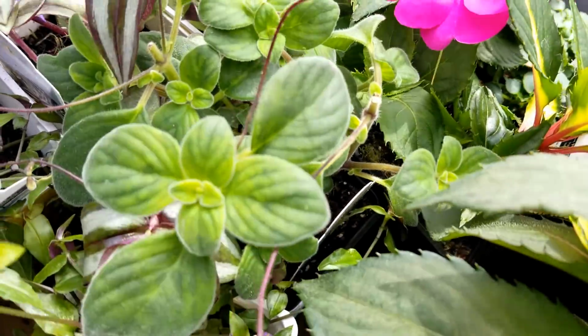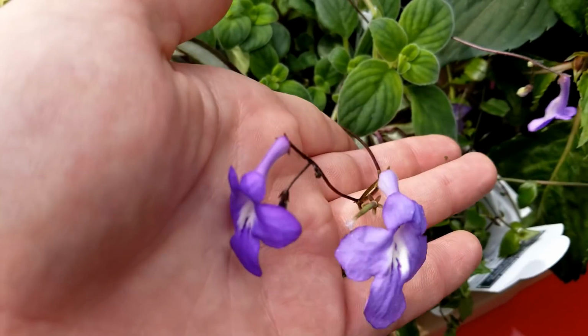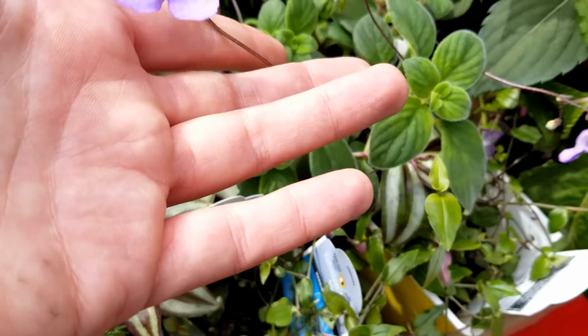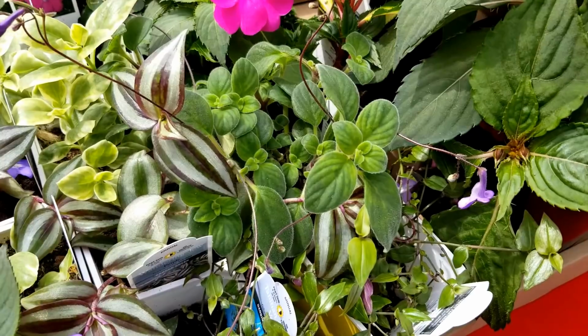Then I picked up just one of the Streptocarpus. This variety is called Concord Blue. And the flowers, if I can find them, here we go. These are really, really nice shade trailers, and they don't like a lot of water, and they actually make a pretty good houseplant. So I just grabbed the one of those.